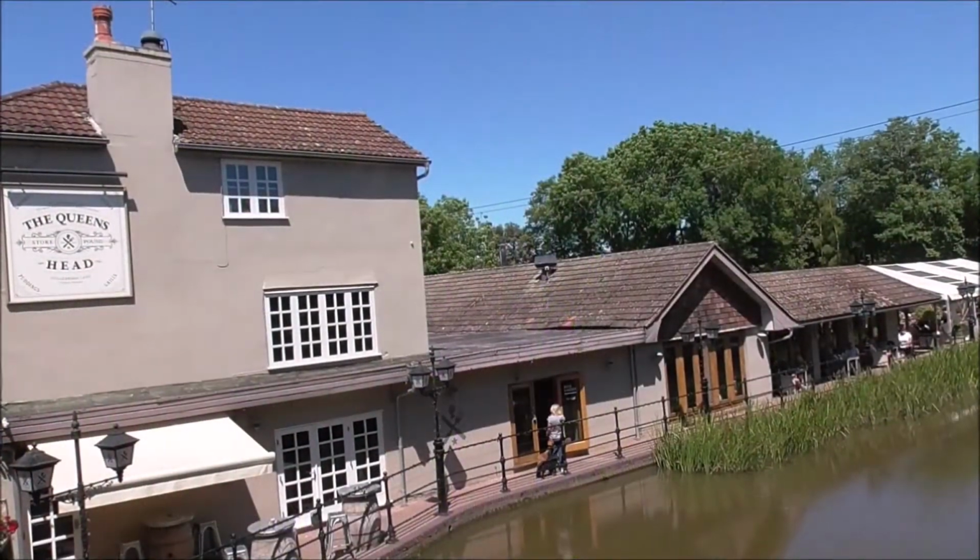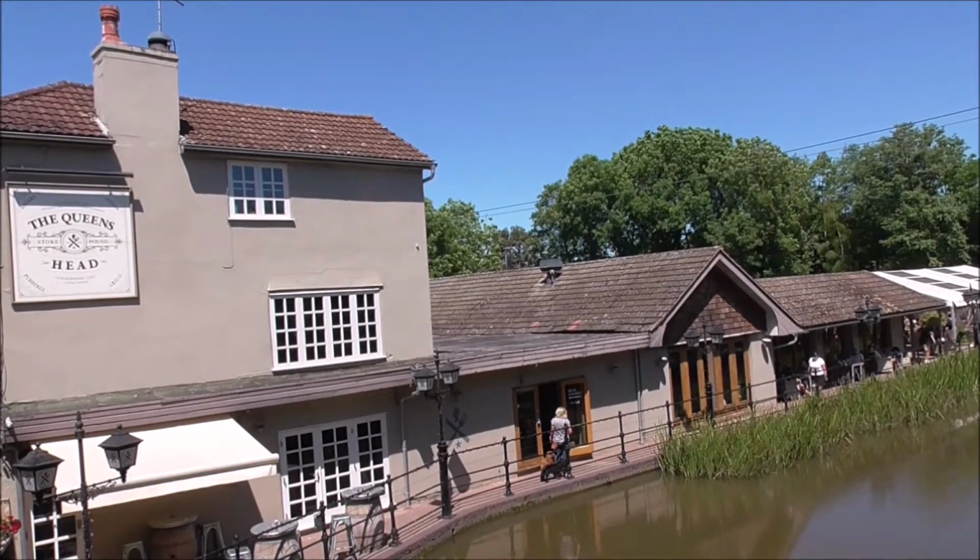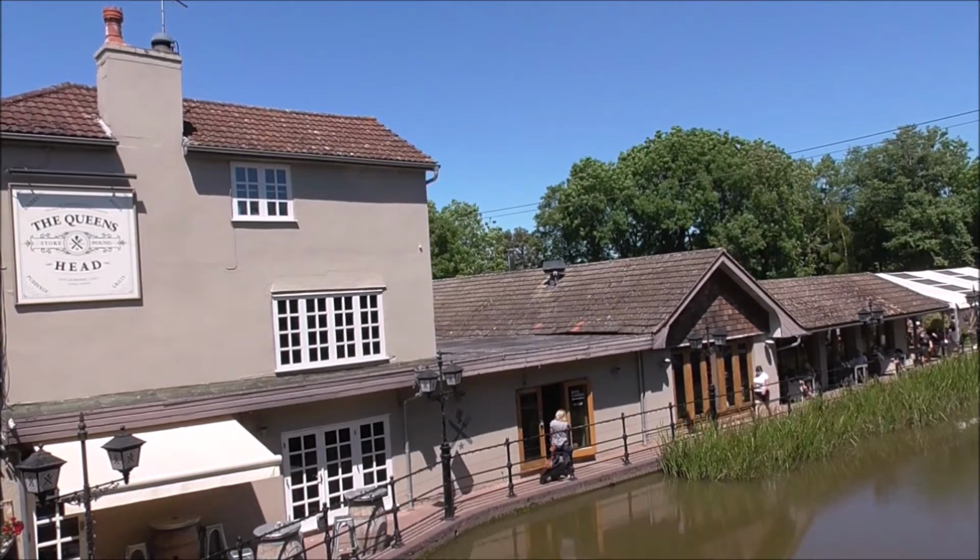Well, there we go. We've come to the end of this portion of the walk on a glorious summer's day. I'm going to get into the pub now and sink a few cheeky beers.